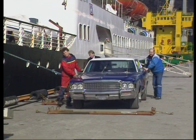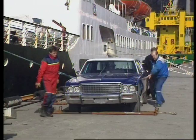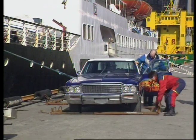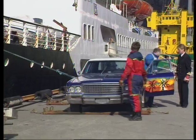On the quay at Bodo there is a car, popular among many big boys. MS Harald Jarl can take maximum 6 cars. They have to be lifted to the foredeck with the crane. This is quite a difficult operation, which requires 3 to 4 experienced men to avoid damaging the car.